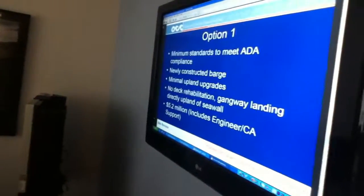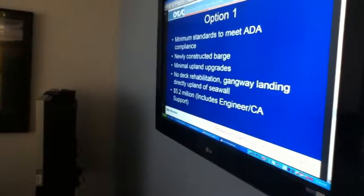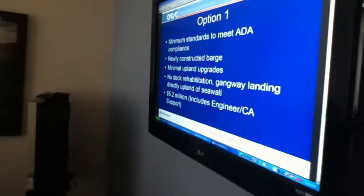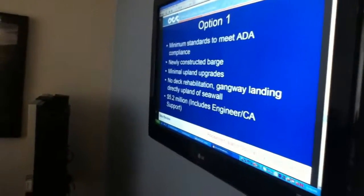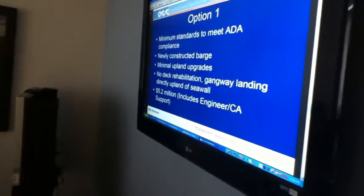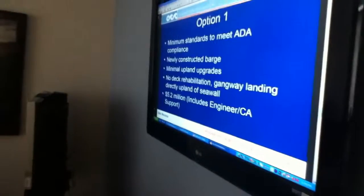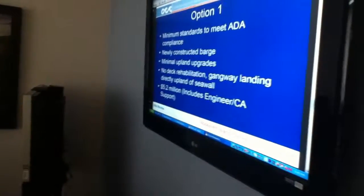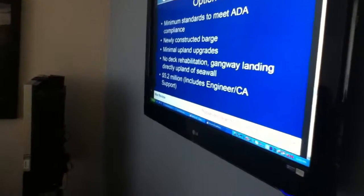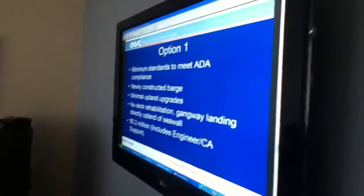And we also included monopile dolphins, which are also steel piles with a fender and cushion on them. There'd be three on each side with each berth, so on the north berth and the south berth. In this case, these would also be steel pipe piles that would prevent the ferries from washing up onto the shore or hitting the oil dock.